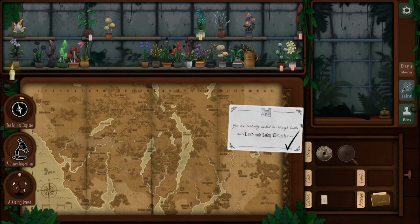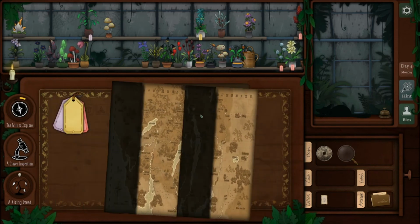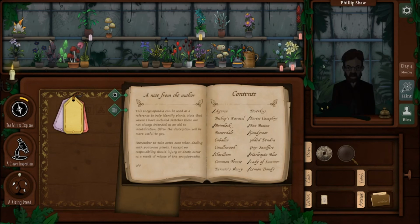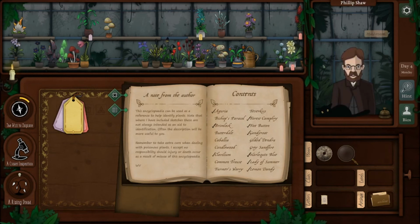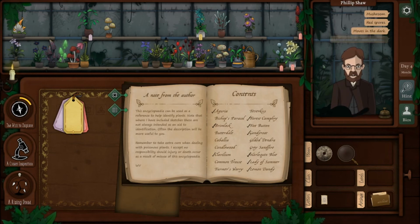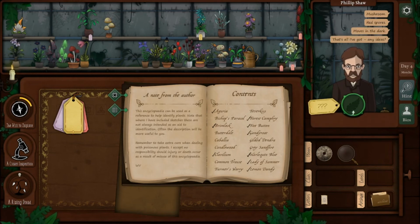Well, that's nice. It's good to have friends. Next. Philip Shaw. Mushroom. Red spores. Moves in the dark. That's all I've got. Any ideas? Okay.